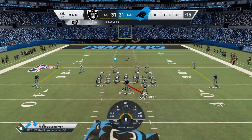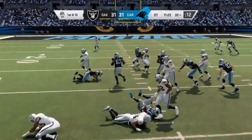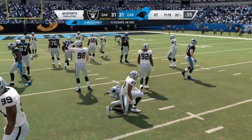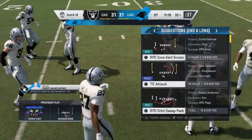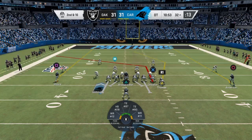But when you hit him on the move like that, and he's able to get into open field with a full head of steam, oh boy, it's going to be tough to get him down. Yeah, there was a big window. They're lucky they did get him down. And he is swallowed up right at the line of scrimmage. No gain on the play. It'll be 2nd down.